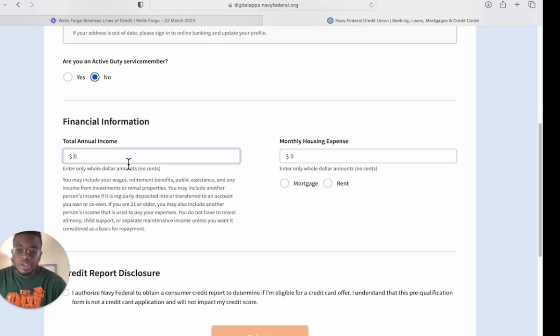So boom, if the total annual income of your house, of the people that provide for you, or the people that are living with you that also help you out, you can put the combined. So let's say 175,000. All right, cool. And then your housing expense.